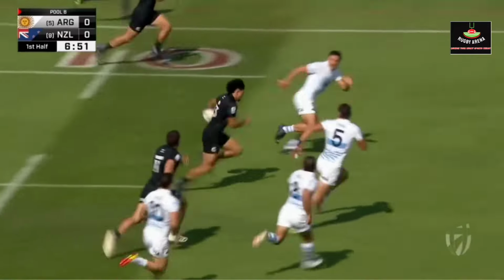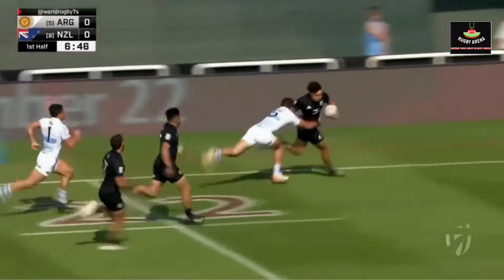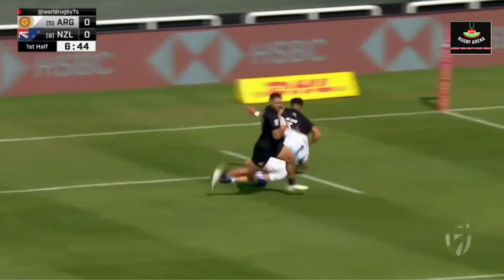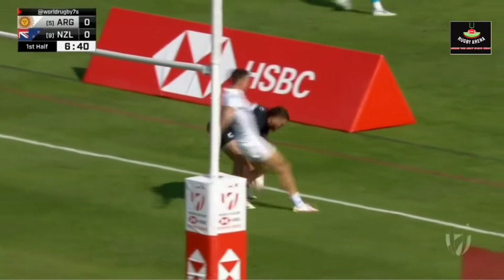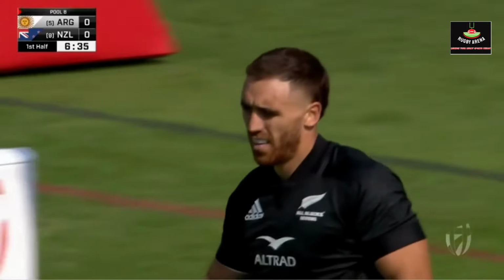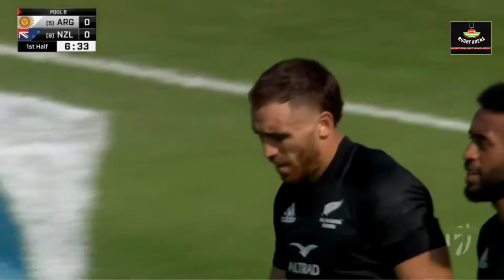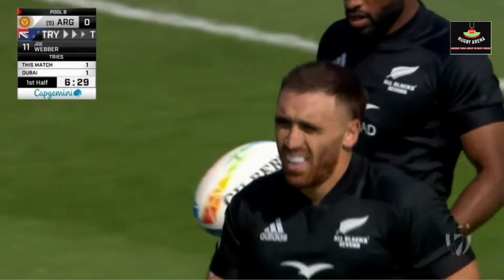New Zealand would immediately go to the left edge. Nice from Moses Leo to open him up. Lovely ball back on the inside. Good hands. And from their very first possession, the New Zealand team are under the posts. Well, this is a young man in jersey number 15. Yes, Joe Weber is going to get the score. But Moses Leo in jersey 13.